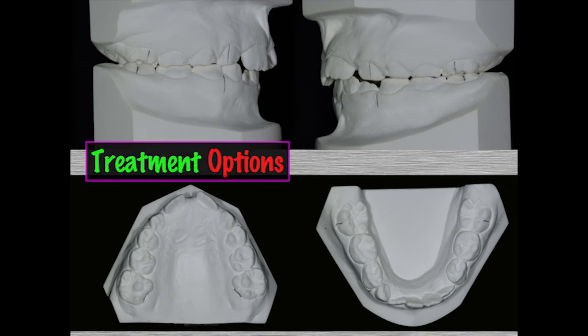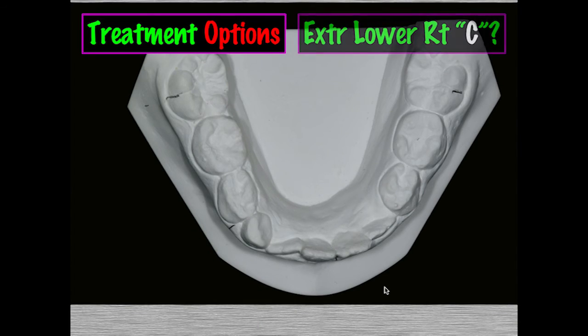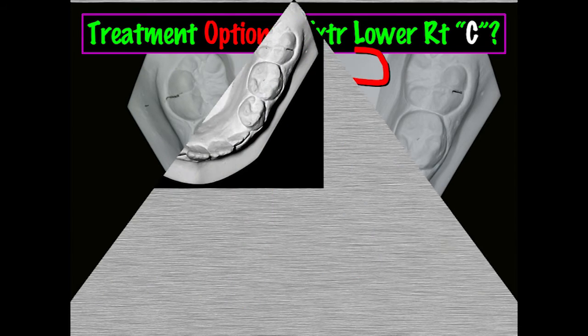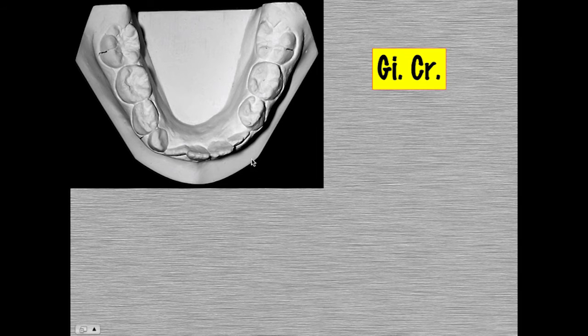What thoughts are going through your mind as far as treatment options? Perhaps you are thinking about taking out the lower right primary cuspid right here. What's been your experience of taking out the lower right deciduous cuspid and then hoping for a midline shift to the right? That is a technique that I have never found to be very productive. Notice the very significant mandibular asymmetry in the anterior region.